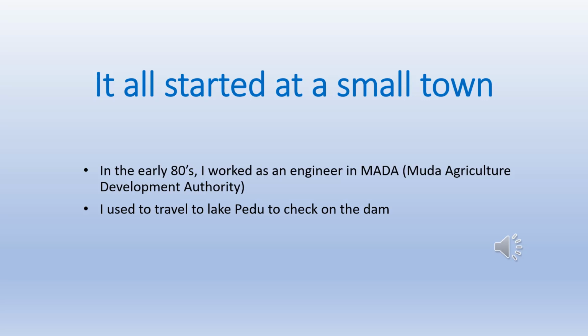The story behind it. In the early 90s, I was working as an engineer in MADA, the Muda Agriculture Development Authority. I was in charge of irrigation, and because of that, I used to travel to Lake Purdue to check on the dam. That was my routine.